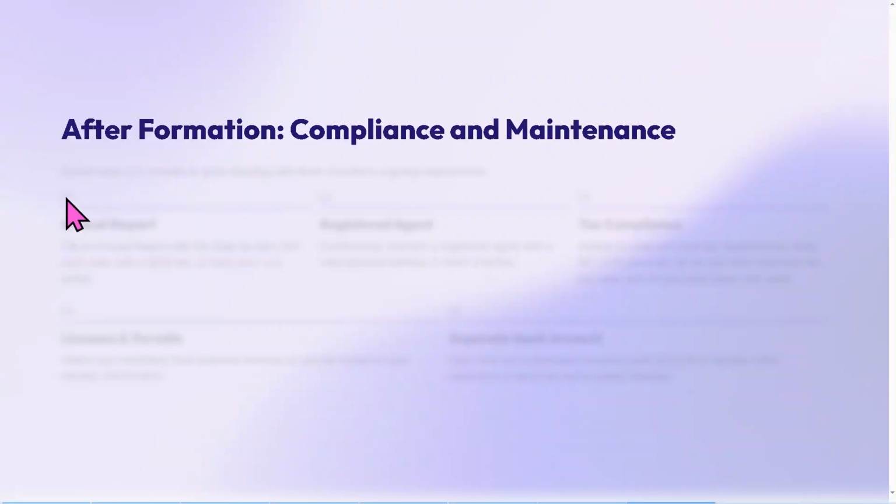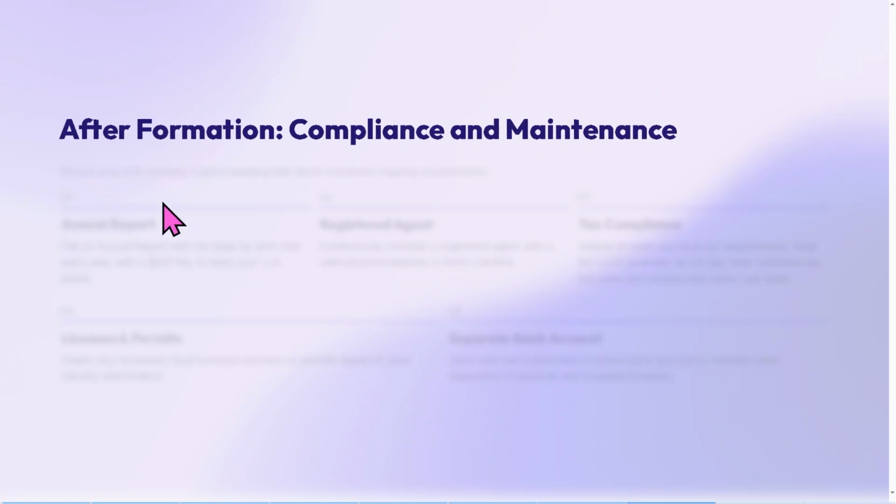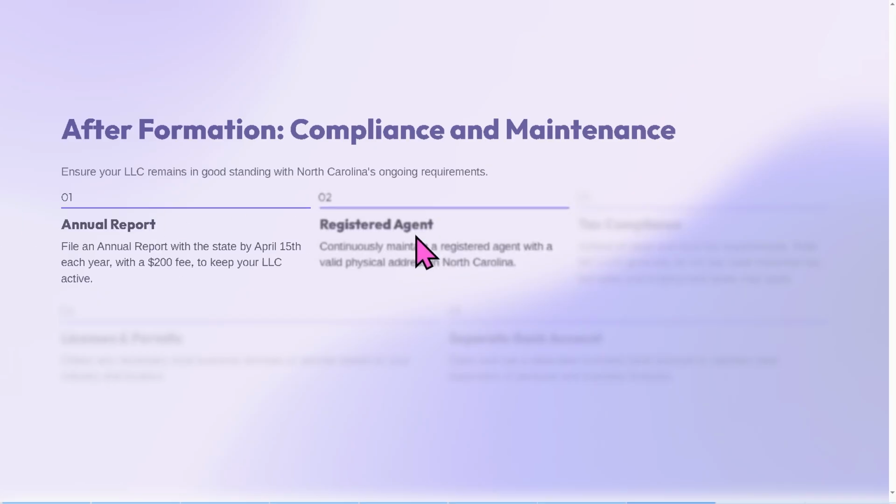Now, to keep your LLC active and in good standing, you must follow ongoing state compliance rules. Number one is the annual report. Missing this deadline can lead to your business being marked delinquent and possibly dissolved if not fixed. And of course, you want to make sure that you always maintain a registered agent. That's why we suggest hiring Northwest Registered Agent so that they will help you update the state immediately to avoid compliance issues.